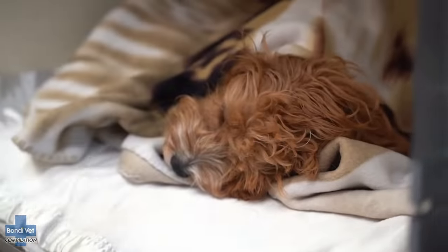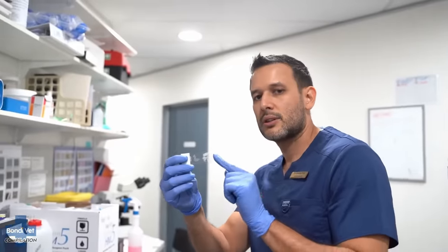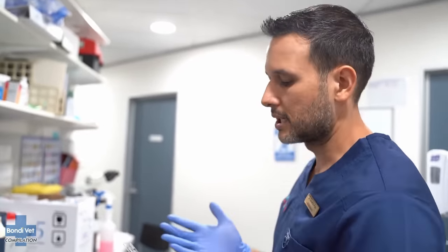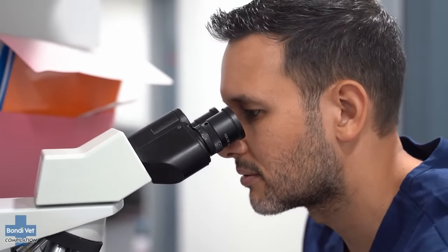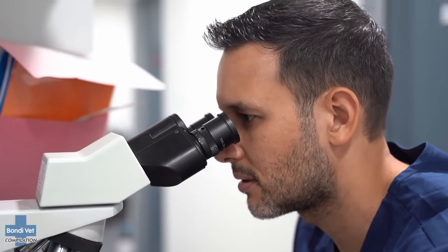What we have here is the microscope slide with the swabs from the ears. We're going to have a look and see whether or not the right side has any infection there and what kind of infection, because we need to give some eardrops to eliminate them. So not only do we have seeds down the ear, we've also got a pretty nasty bacterial infection as well. So we can clean that up with some eardrops.